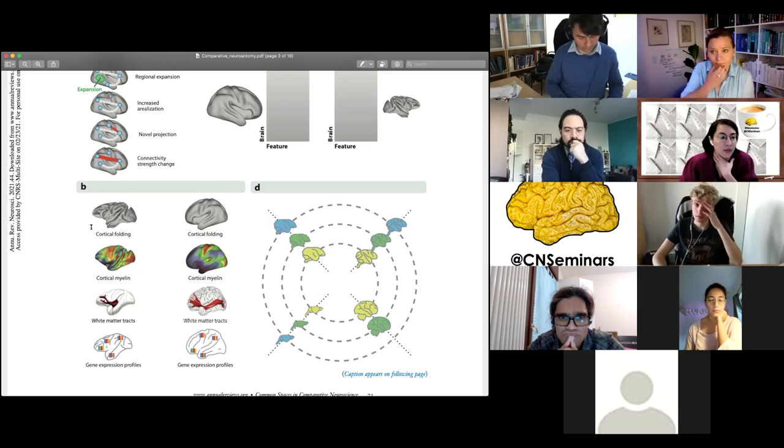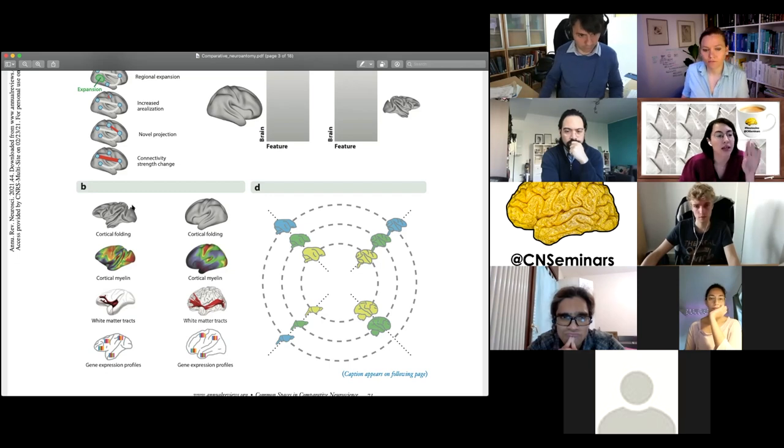So for example, you can study cortical folding together with cortical myelin, as we talked about, or tractography, or gene expression in the same species, or translate. So the first approach is to use the same modalities across the species to make a comparison.